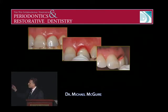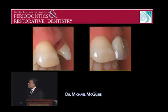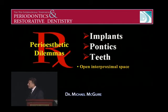I've marked here with just a red pencil showing how far that it's extending into the extraction socket, and you can see how it's maintaining that facial free gingival margin and provides a very believable soft tissue to Pontic relationship. And now, regardless of whether we're going to proceed with a fixed restoration or an implant, we're already ahead of the game because we haven't lost any of our papilla.